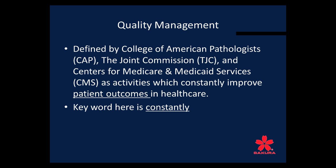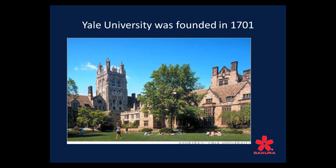So quality management. The way that I'm going to tie all this together is, how do quality management and Six Sigma and Lean fit together? Most of the labs on this teleconference, I'm assuming, are accredited or credentialed or certified by the organizations listed here: College of American Pathologists, Joint Commission, CMS. Anyone who has gone through the regulatory process knows that the activity they're constantly talking about is improving patient outcomes in healthcare, and the laboratory needs to be involved in that. The key word here is that laboratories and organizations need to constantly improve patient outcomes. Six Sigma and Lean is so important because it provides a methodology for you to constantly be working on this.